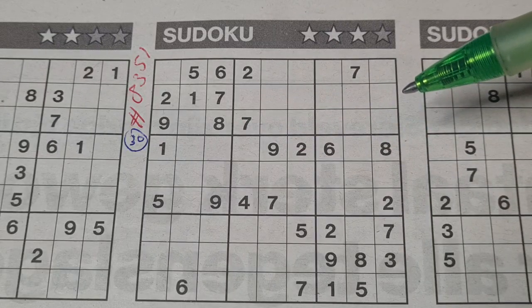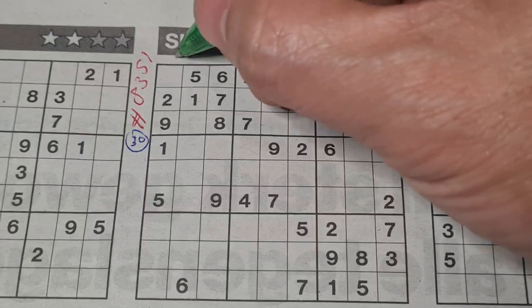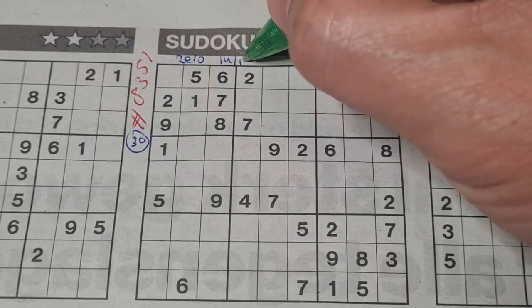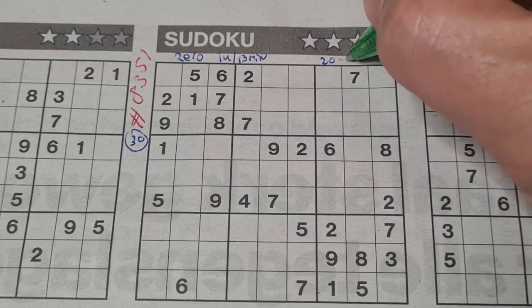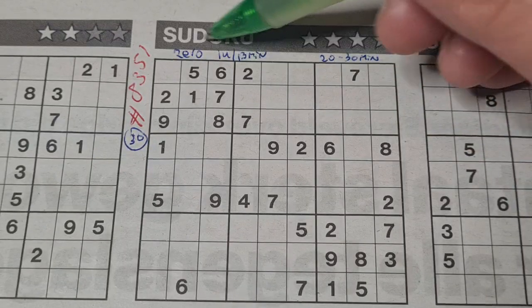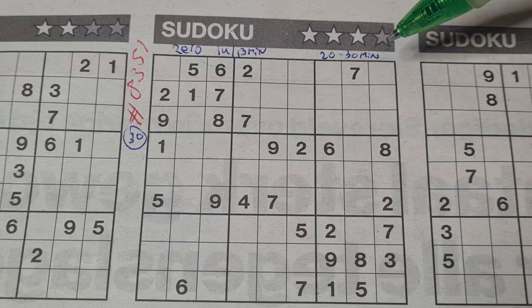Well, lately the publisher has published the wrong indication. Should be a 0 stars. For 0 stars puzzle, I need to be faster than 30 minutes. Well, it's indicated with 3 stars, and for 3 stars puzzle, I need 20 to 30 minutes to solve. That's my time limit. Question is this a 0 stars or 3 stars puzzle? We'll see. So let's get started.